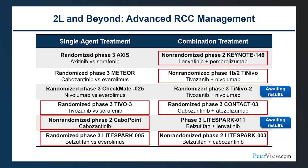We're showing here in this table second line and beyond trials that have already been done for kidney cancer management. AXIS trial was axitinib versus sorafenib done many years ago. METEOR trial, you heard Dr. Tenier just refer to, cabozantinib versus everolimus, also completed almost 10 years ago now. CheckMate 025 of nivolumab versus everolimus, also the registrational trial that gained nivolumab its label. The ones you see highlighted in red are the ones that we'll talk about. So randomized phase 3 TiVo-3, tivozanib versus sorafenib, non-randomized phase 2 CABOPOINT of cabozantinib alone in different cohorts, and then also the randomized phase 3 LITESPARK-005, which was the registrational trial for belzutifan.